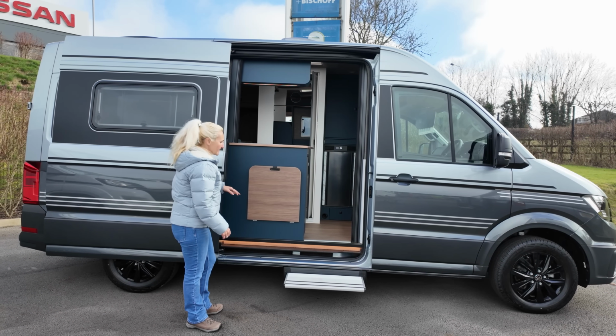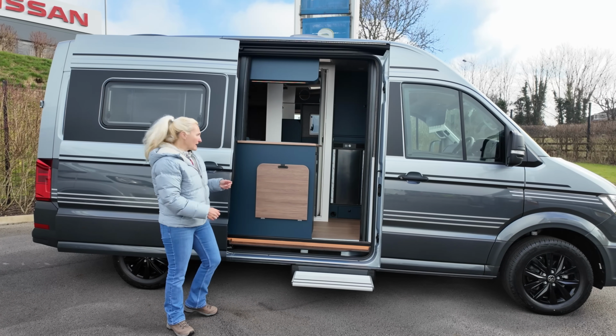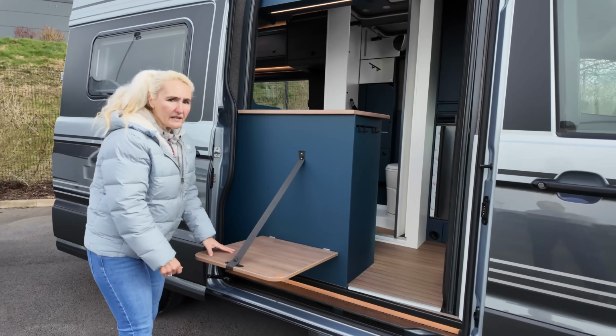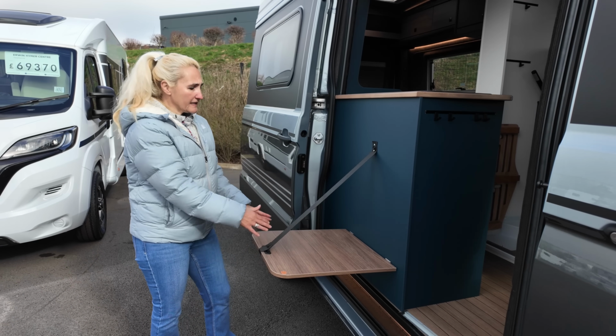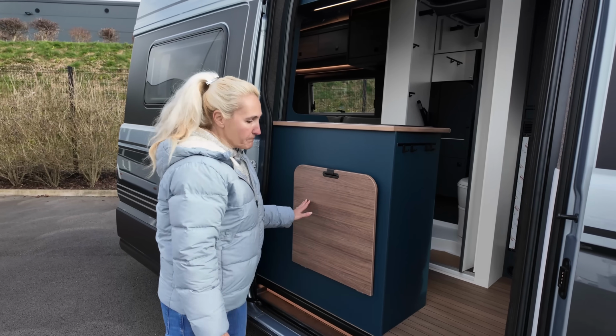Now when you're wanting to sit outside, you can either bring the lounge table, put it outside and sit round it, or with a simple pull, you've got this further table here. So it might be if you're having a barbecue outside, something like that, you've got extra space to put those bits and pieces on. So nicely thought out feature there. And then it just clips back in.